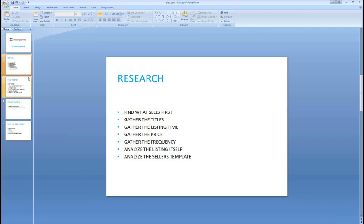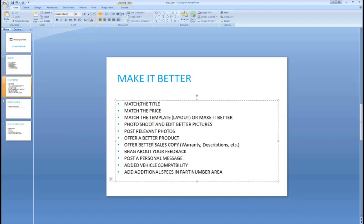Some of these guys have been selling the same thing for years, and they just eventually got it to 100% naturally. What I'm showing you is a shortcut to get to 100%. What we need to do is make our listing better. So how do we make our listing better? We match the title, which I showed you earlier.